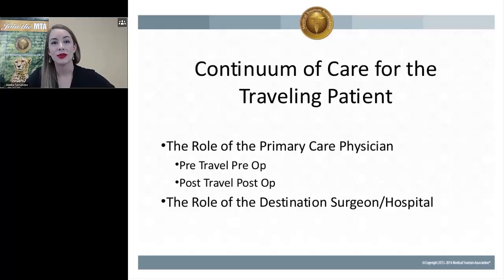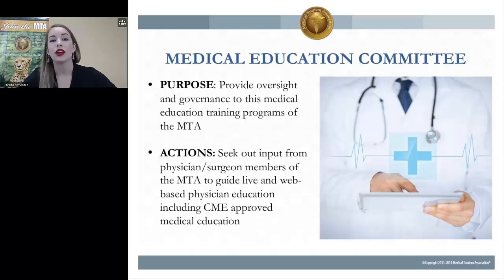So I just wanted to briefly, like Dr. Huffman said, we are looking to develop more medical education like Dr. Huffman has presented today, because that's one of our main goals with the Medical Tourism Association, to educate physicians. So Dr. Huffman is so great. He's going to be leading a medical education committee with us. The purpose is to help provide oversight and governance to the medical education that we, the MTA, provide. And so we'll be seeking more physicians and surgeons, both destination and primary, to join Dr. Huffman in developing these continuing medical education courses.